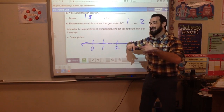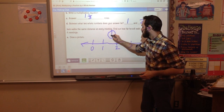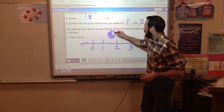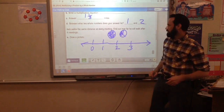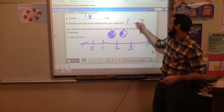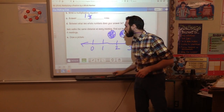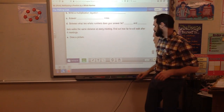So it's bigger than 1, but it's not bigger than 2. It's 1 and then just part of another one, because it looks like this. We drew this up there. One whole filled in and 1/3. It's got one whole, but it doesn't have 2, so it's between 1 and 2. You're going to have to do that on the next one.